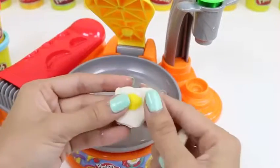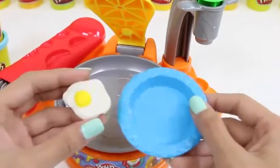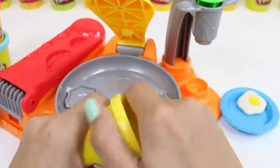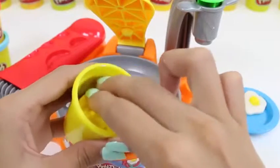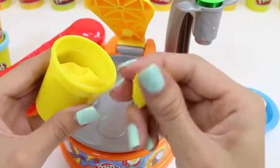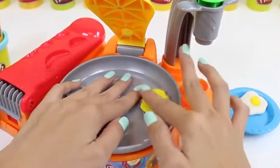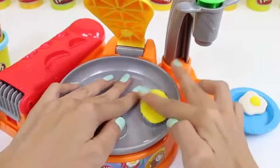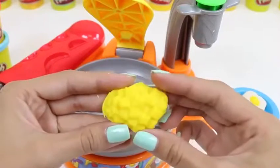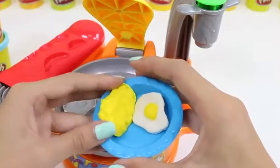Yum, this egg looks good. Let's put it on our plate. Sometimes I like my eggs scrambled. So let's do eggs 2 ways. We just press it down into our mold. That looks good. That's a healthy breakfast.